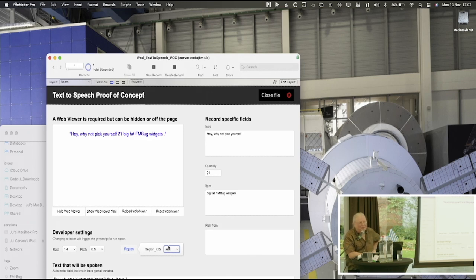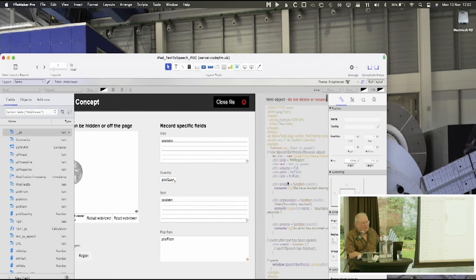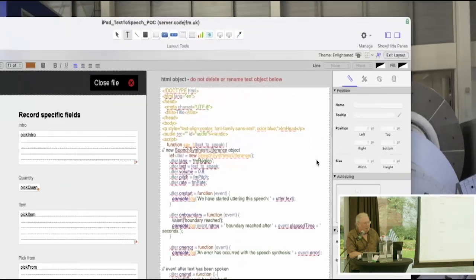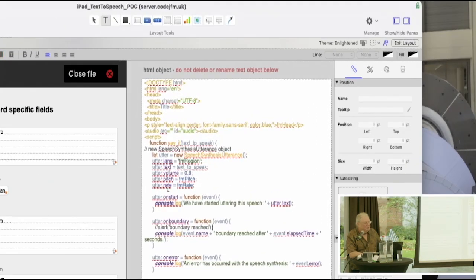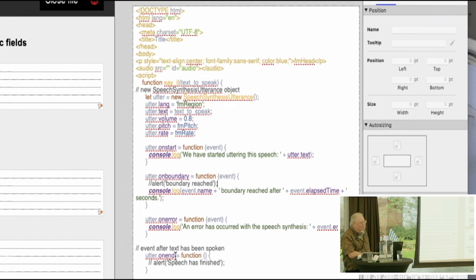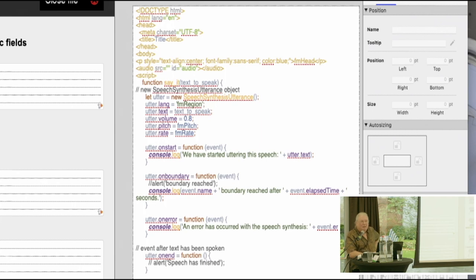You'll get different results on the iPad to the Mac. Don't ask me why, but you will. Just to give you a clue of how that actually works, what we're doing is we are loading this text object here, which is the JavaScript, which I went and found off the internet, didn't write it myself. That is basically what runs the text-to-speech. Really nice, really simple, and I think a good example of going outside FileMaker to do something in FileMaker, incidentally.